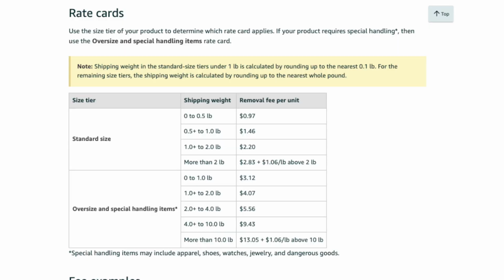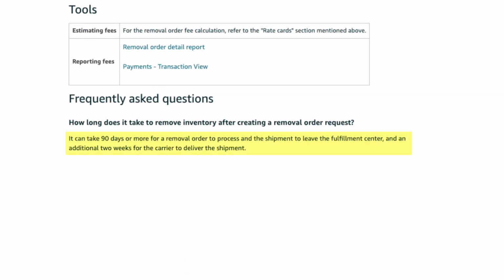Now, speaking of storage fees, if you need to remove inventory from Amazon, you can do a removal order. However, removal orders aren't free. You can see that Amazon charges you a removal order fee based on the product size and tier. For example, a standard size product that weighs less than half a pound will cost you 97 cents per unit, and so on. But one thing to note, it can take up to 90 days or longer for Amazon to process removal orders.